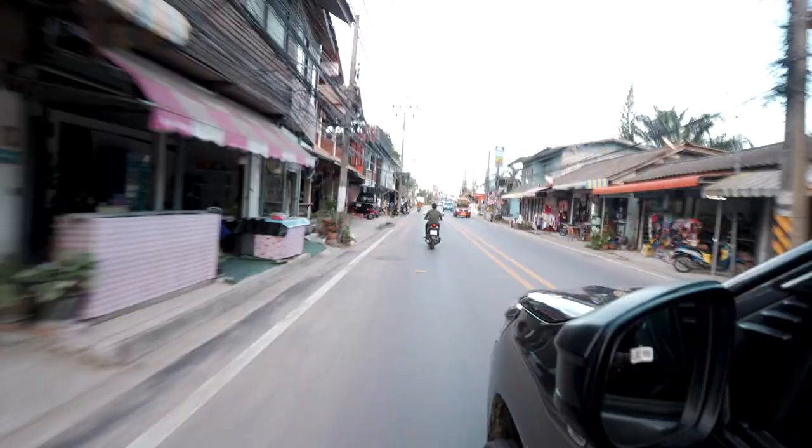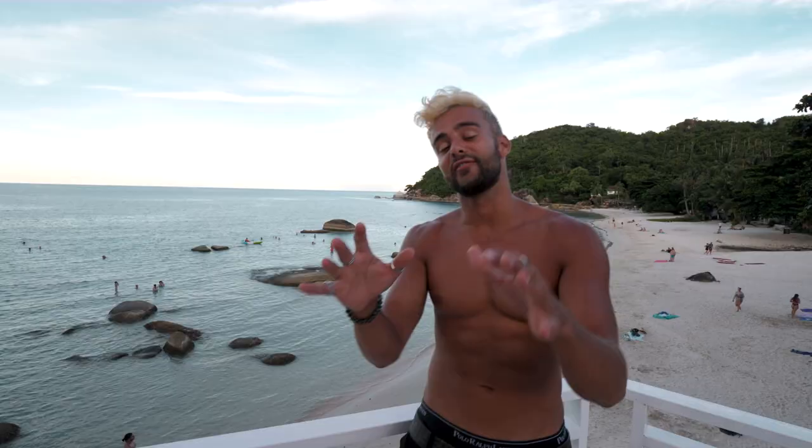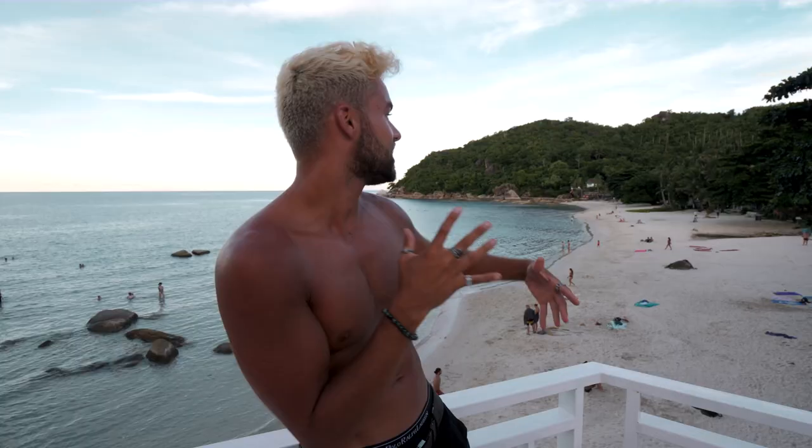And we have made it to our final stop today. This is Crystal Bay Beach. It's actually right next to Lamai Beach, which is probably considered one of the best beaches on the island. But this is just more like closed off rather than a long stretch. It is lovely here. You can just chill out.